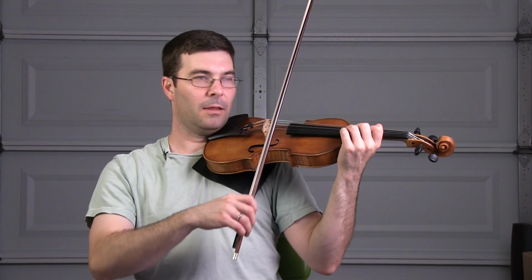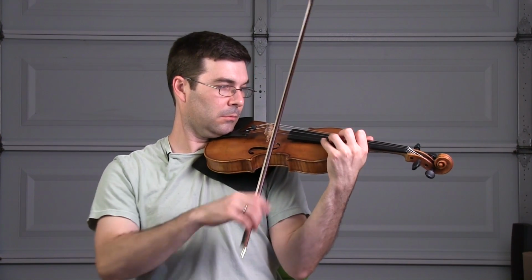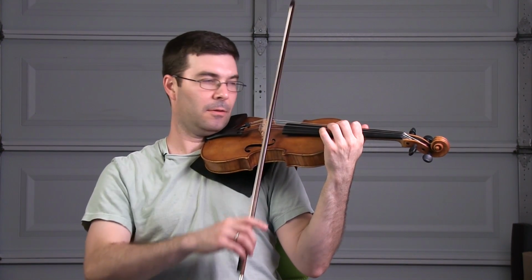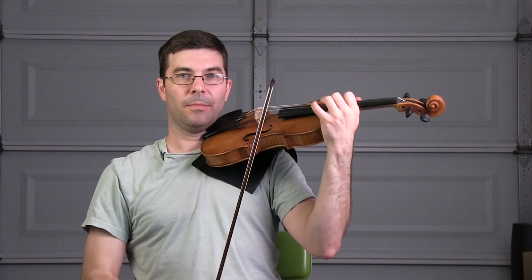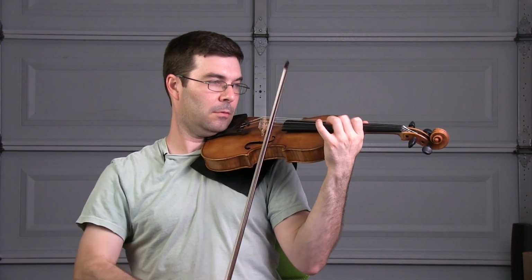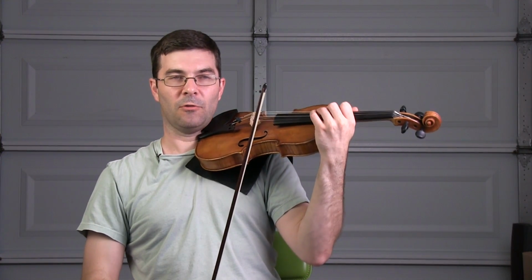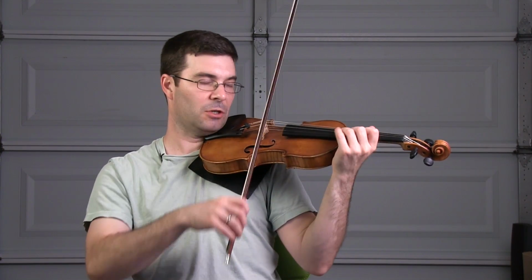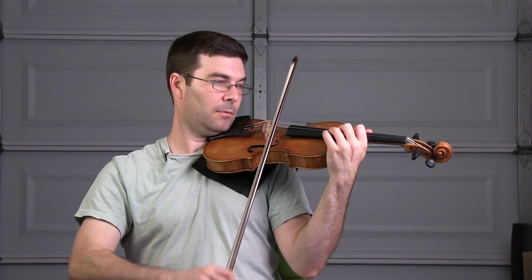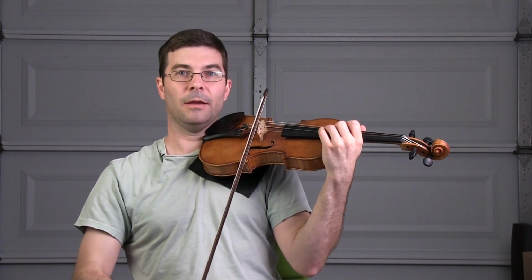Fingering here, I like to go up 1, 3, 4, and then I keep my hand there. Reach back for the 1, but don't shift down. So it's the 2 that goes across the string. You're basically staying in 5th position. Once you shift up here, you stay in 5th. Ending on a 3rd finger.